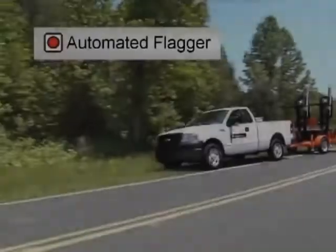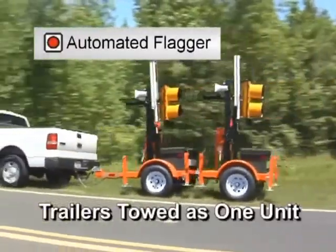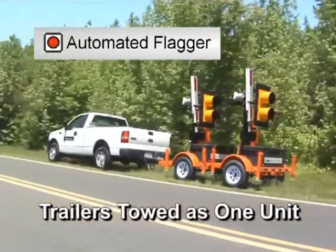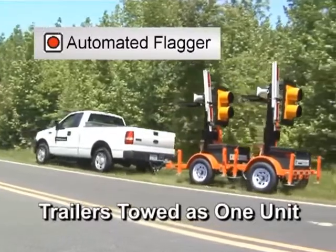Setup of the automated flagger system is fast and easy. The system can be towed to the site with the two signal trailers in a single trailer configuration. This allows the trailers to be towed and backed as a single unit.